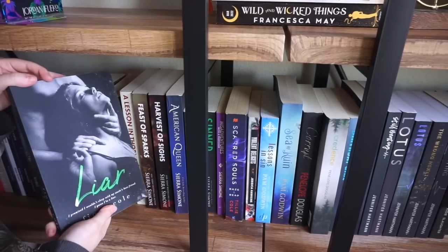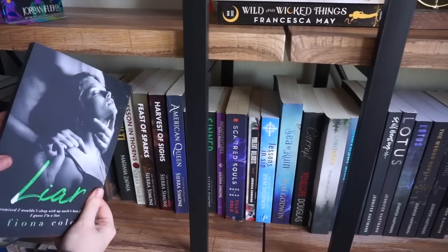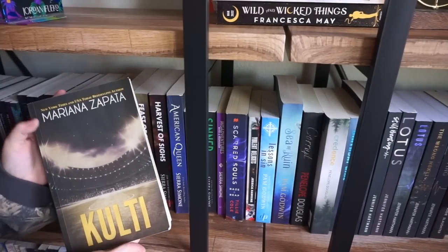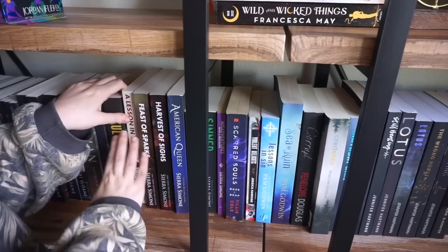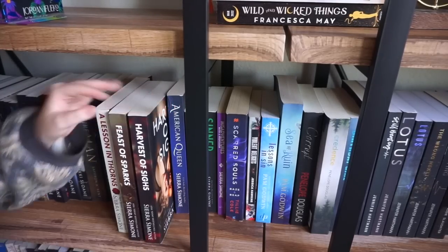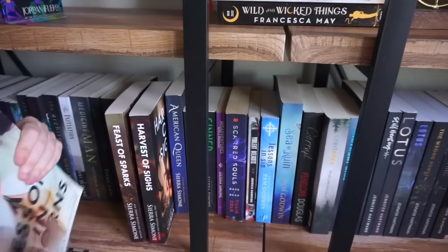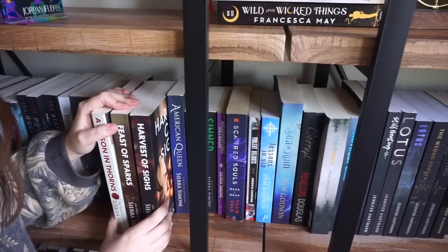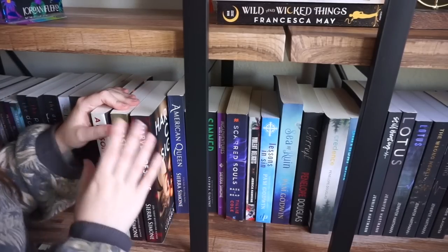Liar by Fiona Cole, which I do really want to read. I actually won this in a Goodreads giveaway and it is signed to me, which is pretty cool. The only Marianna Zapata book I own, and I actually haven't read it yet. Then we have all of these Sierra Simone books. I have the first three books in the Lessons in Thorns series. I've only read the first book and I loved it and I have not continued the series yet because I'm a little bit scared because of spoilers that I've heard. I will complete it someday.